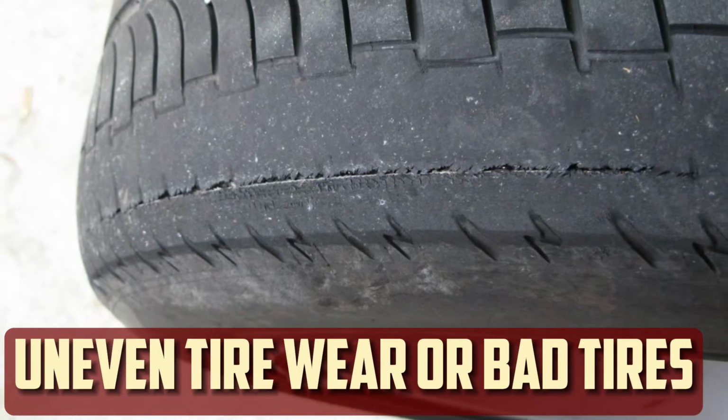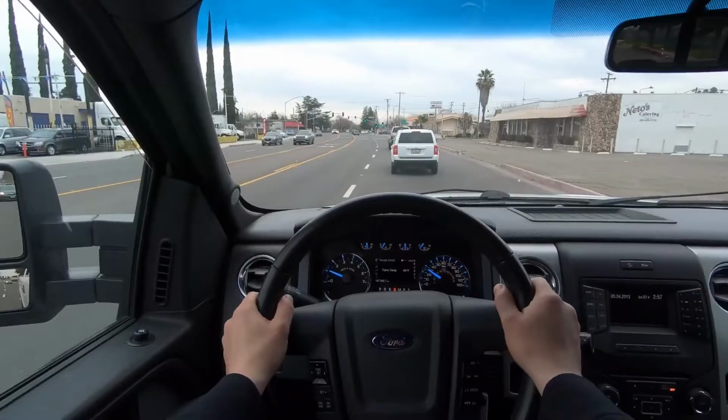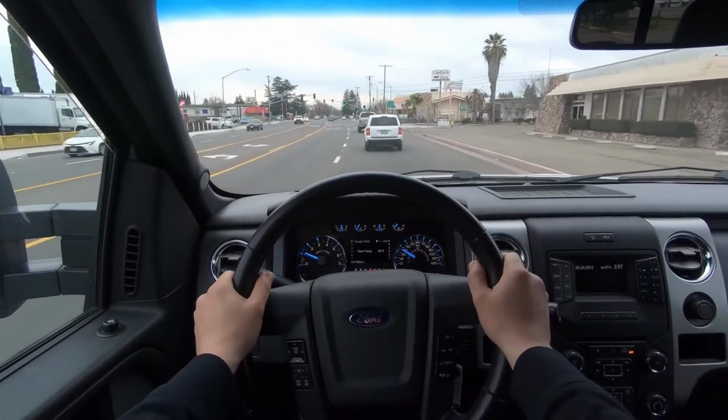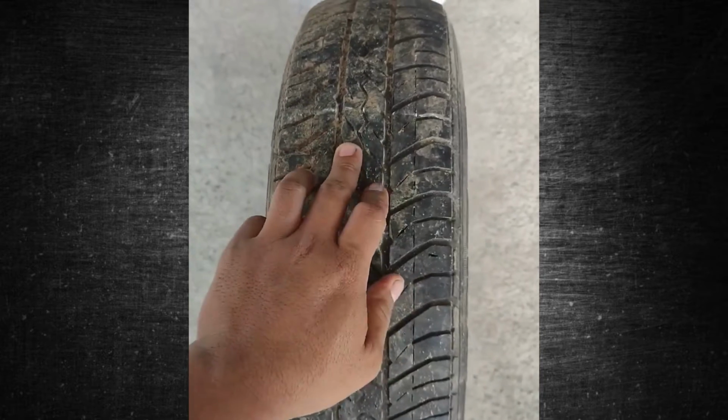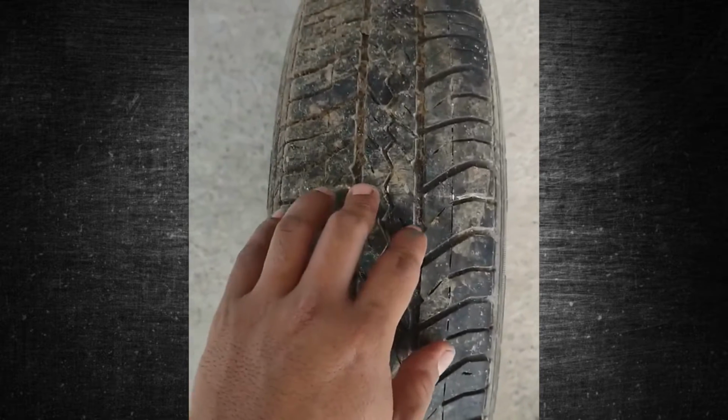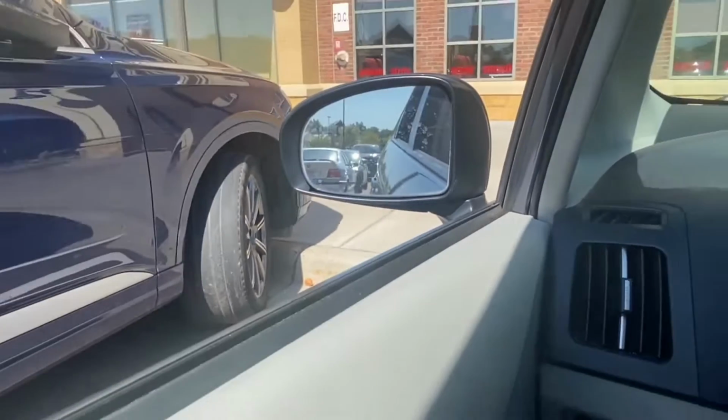Uneven tire wear or bad tires. The tires may have worn unevenly if there have been problems with alignment or damaged suspension components. Inaccurate tire pressure can also cause this to occur. It's challenging to get a smooth ride once a tire wears unevenly. In either case, the tires need to be rotated, and you should wait for the wear to level out.